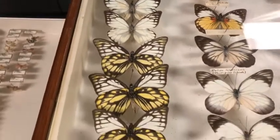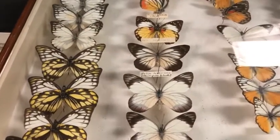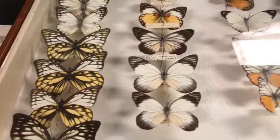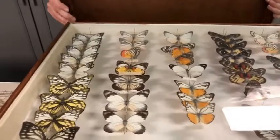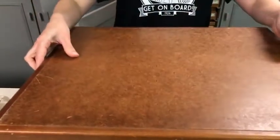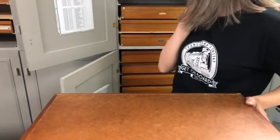So if you're joining us right now, I see we have a couple more visitors. If you give us a number between 1 and 70, we will pull that drawer and show off the butterflies or moths that we have in that drawer. So we're looking for a number between 1 and 70. Just leave it in the comments and we will pull that drawer.